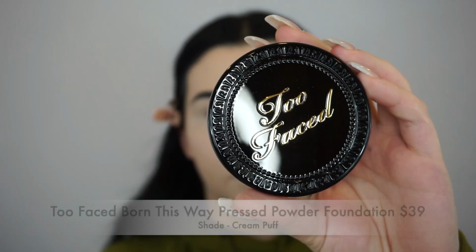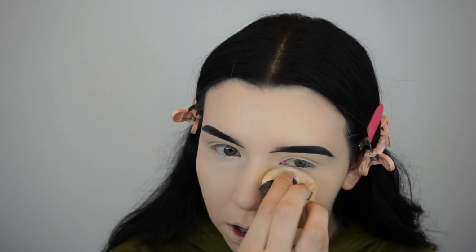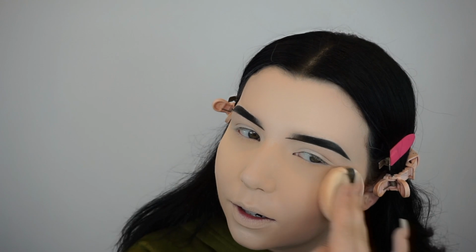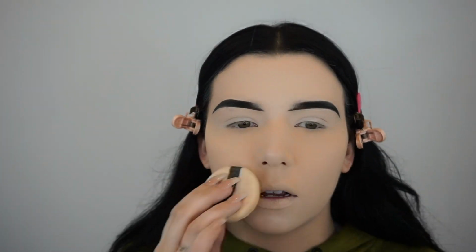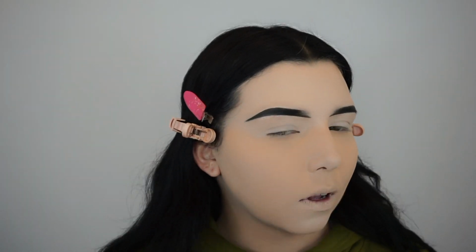It's amazing. And then to set my face, I'm going in with the Too Faced Born This Way Pressed Finishing Powder in the shade Cream Puff, and I'm just applying that all over my face using a little powder puff. This is what's going to really give you that Photoshop filtered skin.